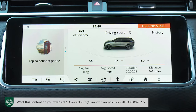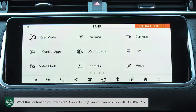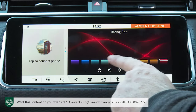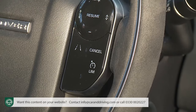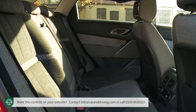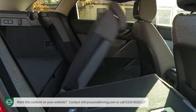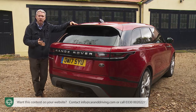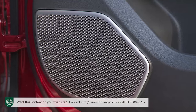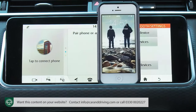Inside, there's TouchPro Duo twin screens for the infotainment and ventilation systems, two-zone climate control, ambient lighting, cruise control with a speed limiter, the terrain response driving mode system, a 40-20-40 split rear bench, seats with a smart luxe tech and suede cloth combination finish, and an 8-speaker DAB audio system with Bluetooth.